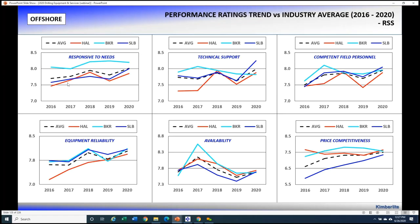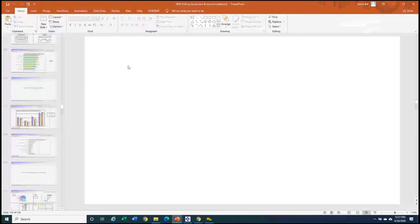Now, when you get offshore, you can see a much more stable performance trend and performance profile, as the technical challenges of using rotary steerables in the offshore environment are significantly different than the challenges of drilling unconventional lateral wells in the U.S. land market.